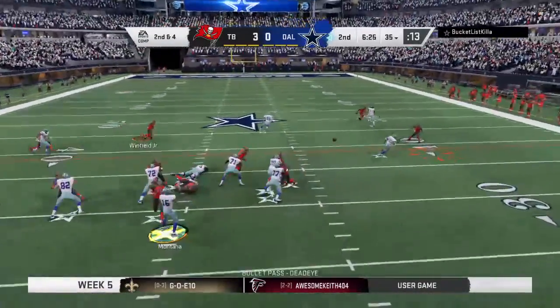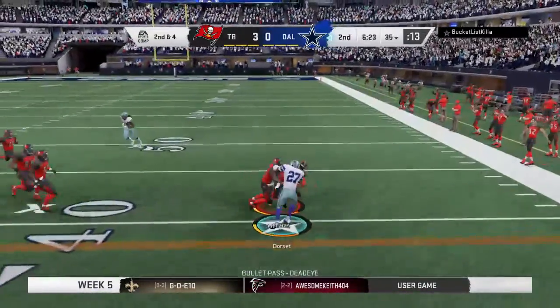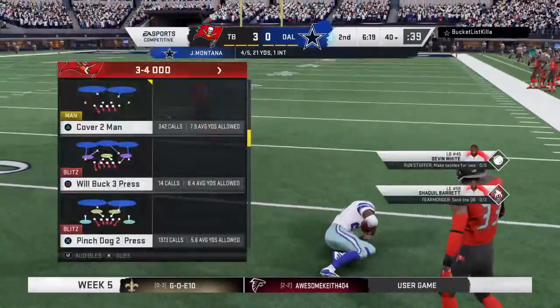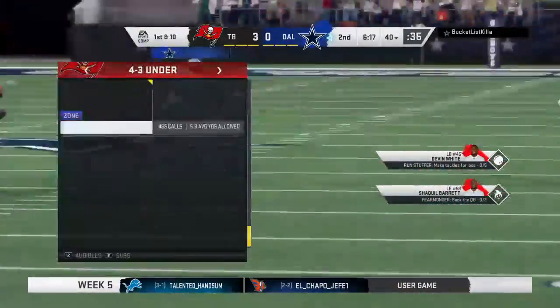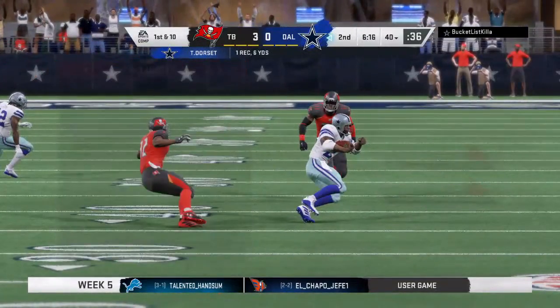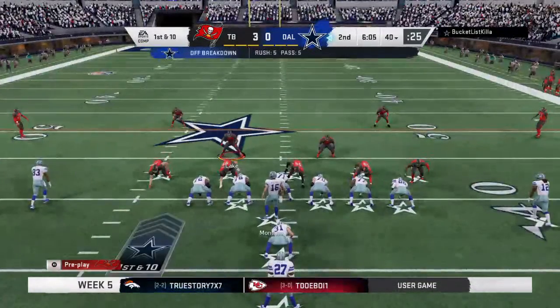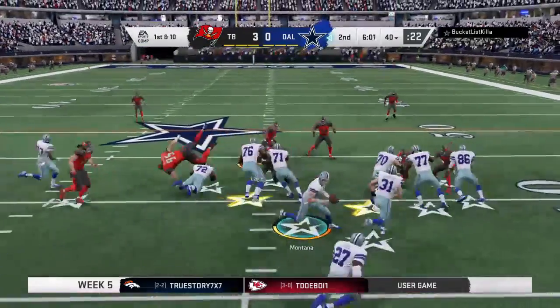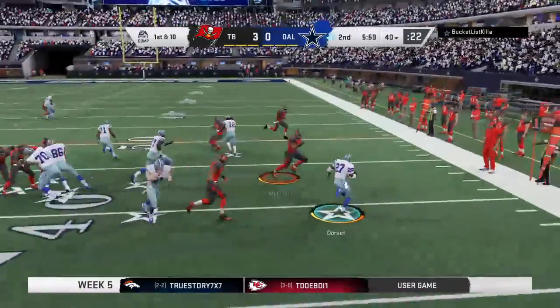2nd and 4. He's going to find his running back. It's complete. And he'll bring it up here to right at the 40-yard line. 6 yards the pickup, and that's a first down. This quarterback now rebounding nicely after the interception. He's hit 4 straight to start the drive. It's first down.